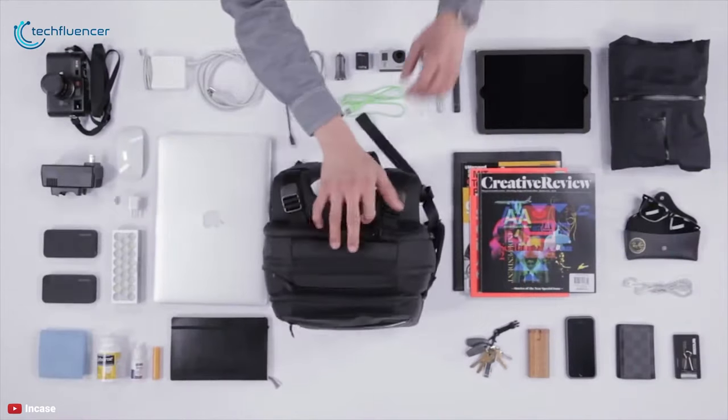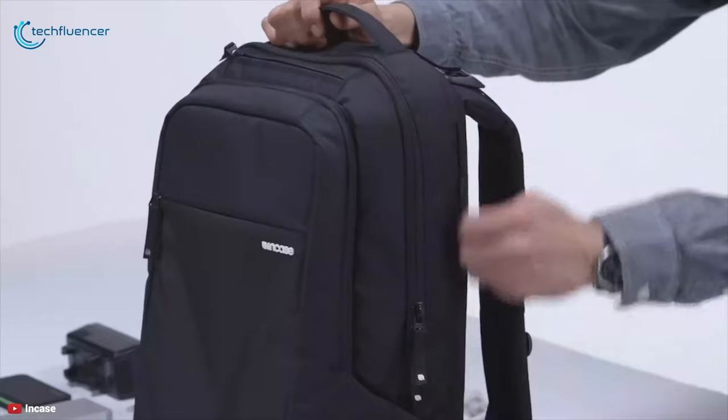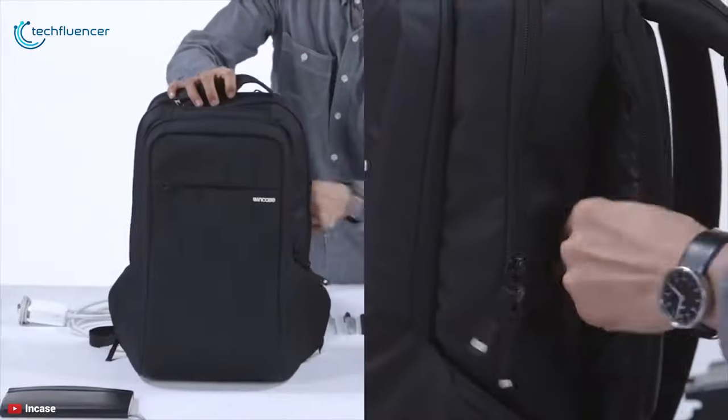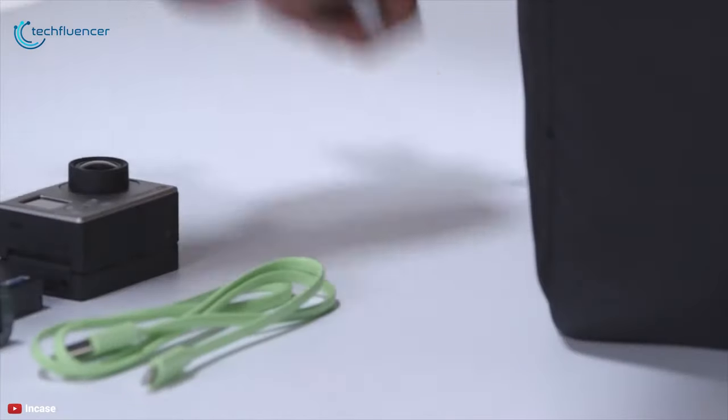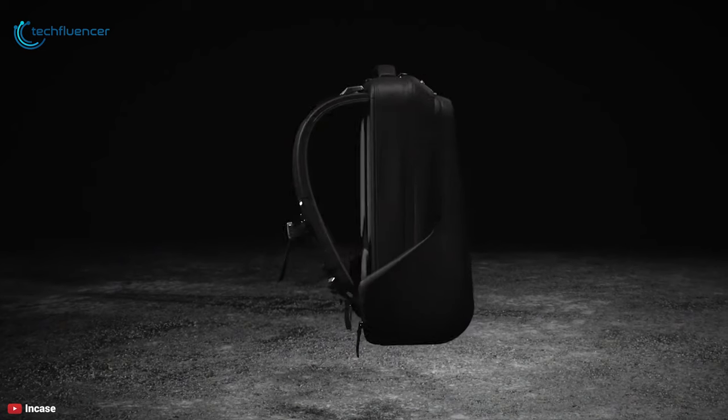Constructed with heavy-duty durable 840D ballistic nylon that holds up to everyday wear and tear. The Incase Icon Pack is a modern, stylish, and sleek-looking laptop backpack that will allow you to carry your laptop, tablet, and other devices along with other essential items for you to be always on the top of your game, making it a perfect laptop backpack for you to get.